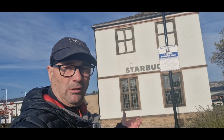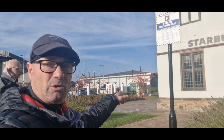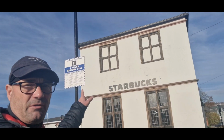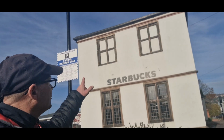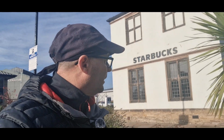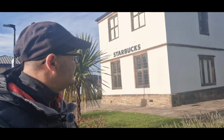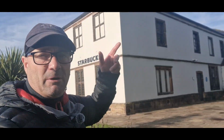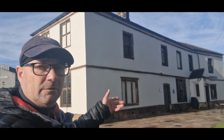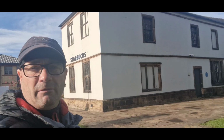It's been rebuilt quite a few times over the time period. You can see looking at the windows, obviously there, but bricked up at the top. But it's now a Starbucks, like a lot of places. You can see just by looking at it. I'll flip the camera around in a minute so it's not on me. But this obviously was a hall. The Lord of the Manor of Ecclesall.